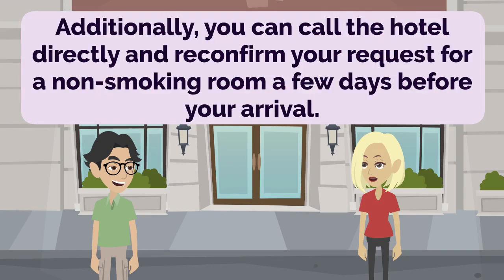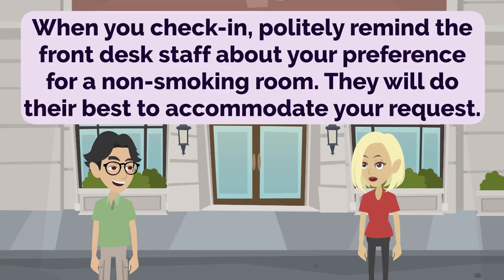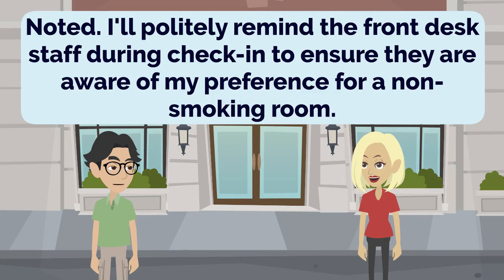Additionally, you can call the hotel directly and reconfirm your request for a non-smoking room a few days before your arrival. I'll definitely give the hotel a call closer to my arrival date to double-check and confirm my request for a non-smoking room. When you check in, politely remind the front desk staff about your preference for a non-smoking room. They will do their best to accommodate your request. Noted. I'll politely remind the front desk staff during check-in to ensure they are aware of my preference for a non-smoking room.